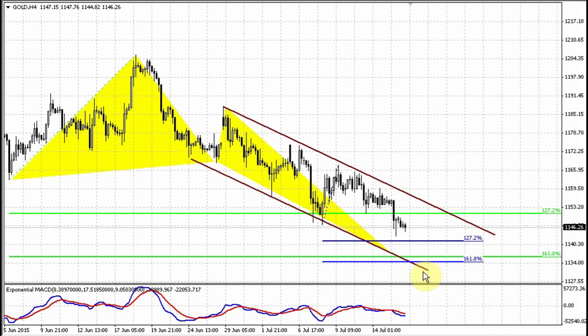This is a bit of preliminary talk. In the current week, we will continue watching for this area to be reached, and you could also watch for a possible three drive. Maybe this will happen, maybe not. It's very difficult to say, but we do not exclude this chance. Anyway, our short-term target still stands the same: the scenario around the 1135, 1130 area.